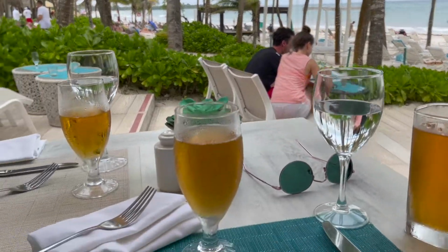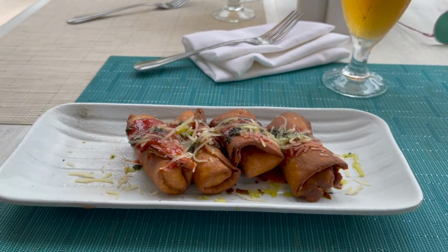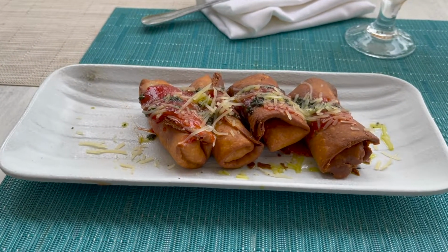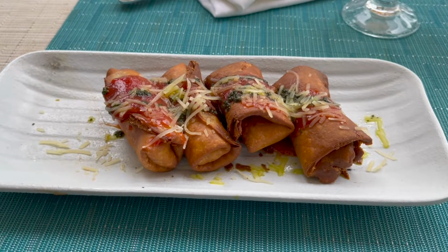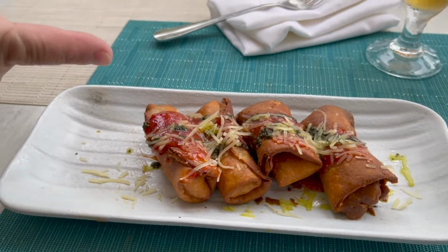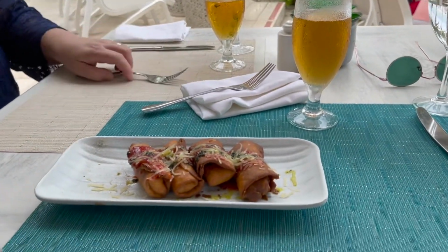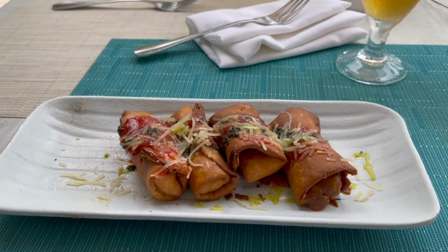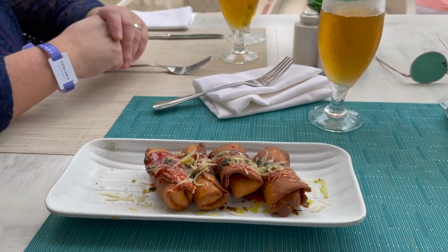We are back at Beloved for lunch, taking a quick little lunch break from swimming. And we started out with the Beloved rolls, which is cheese. Then it has sweet and sour sauce and pesto, it looks like, on top. And we also ordered the pork tacos and fish tacos, which are on their way. Should be good.